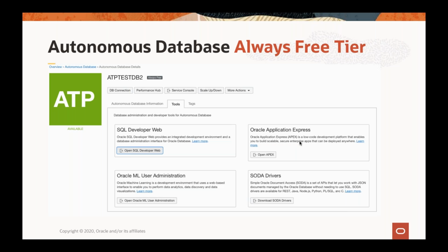Now, of course, you can go far, far deeper. You can certainly do programmatic development as well, and that's all listed under the ATP portal as to how to move forward in your development journey. So very cool stuff, very simple, very easy to get started with developing applications for Autonomous Database.